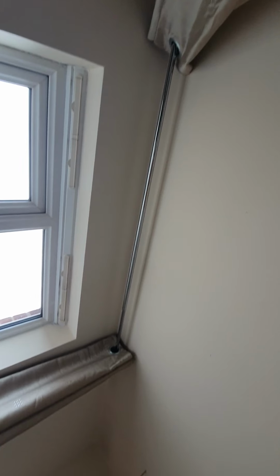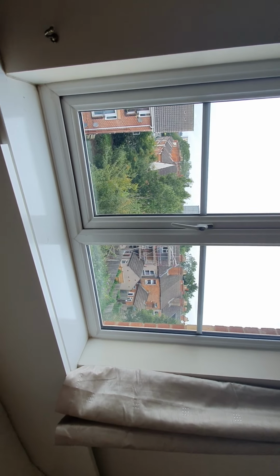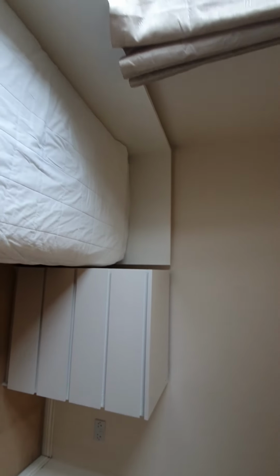And then left of the window, clean condition with no issues, no concerns. The windows frame, the windows clean, with no dirt, no mould, no damp. And then your single bed, which is clean. And obviously empty from the bottom. And the bed top, clean.